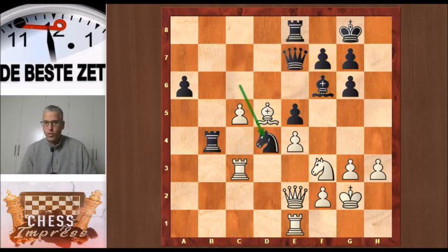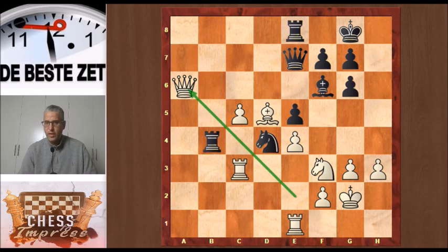Knight d4 was Anton Guijarro's move, and Yesipenko wins a pawn. Queen takes a6. After the game he felt that he was winning here. Game goes on. Queen c7. It is not easy. White is a pawn up, but the game is still very complicated.